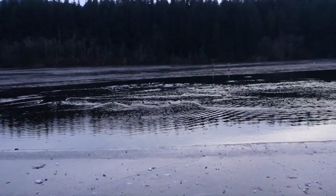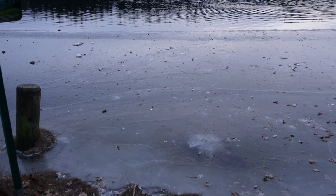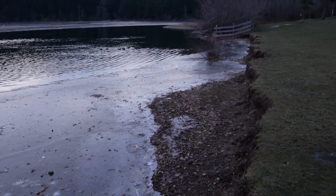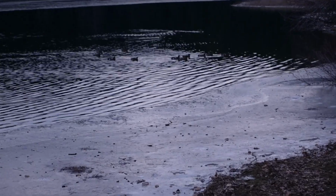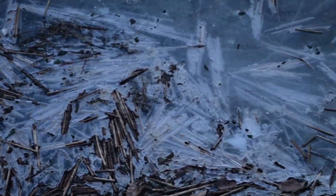We'll zoom in on them a little, give you guys a little look. As you can see, people have been throwing stuff out on that ice. It goes out about 20 feet or so. Pretty cold and solid. Not gonna be brave like that lady and walk out there by myself though. That's not my thing. Let's walk over to those ducks again, see if we can get them to fly back to the shore. Here's a look at this nice icy cold shoreline.